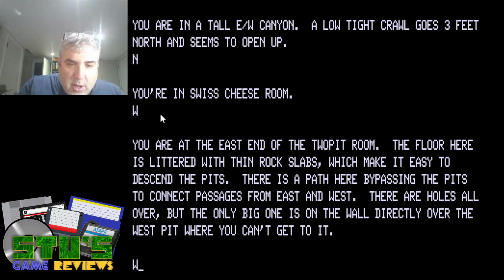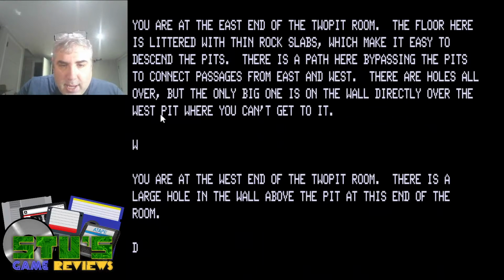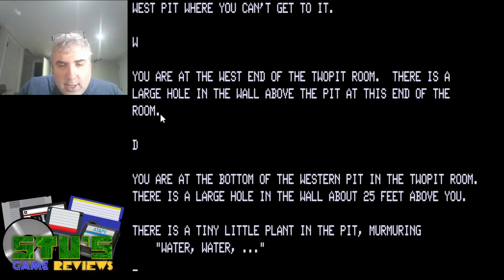So, if I remember correctly, you have to go down into this pit and then water the plant, the tiny little plant murmuring water. But the problem is, I don't know where my water is because a dwarf killed me, and my water got moved to God knows where. What have you been saying? Dropping the axe is a mistake? Oh, that I'm dead. Get the axe before you die, and then I'm dead. Okay, I understand now why you're saying I'm dead, because I lost my food and my water. So it's somewhere in this whole freaking game, but I don't know where.